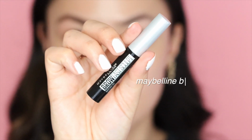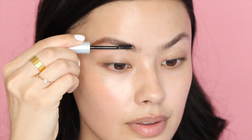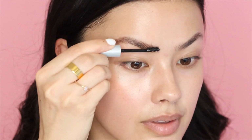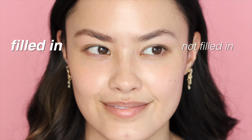Now to get the brush up effect, I've been using the Brow Fast Sculpt Gel Mascara. I'm not gonna lie, for me and my facial features maybe, I like to do a mild brush up. I see some girls who have their eyebrows pointing straight to the sky, and for me, I just don't find that as flattering. So I like this because I can control how much fluffiness I give my eyebrows, I guess.